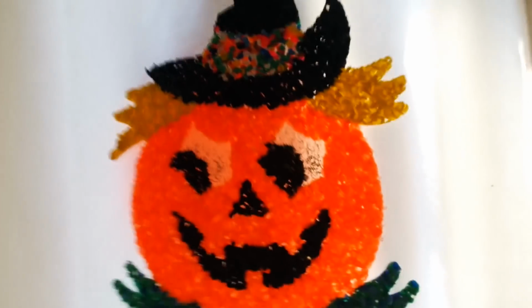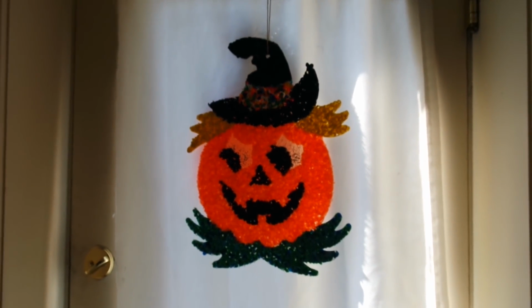If you want to find these on eBay, they can range from like $10 to $30. So it really just depends. But if you are patient, I usually can find these at flea markets seasonally. So Halloween, Thanksgiving, Christmas. These are always super dope.